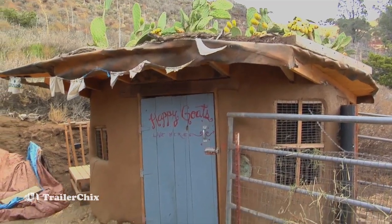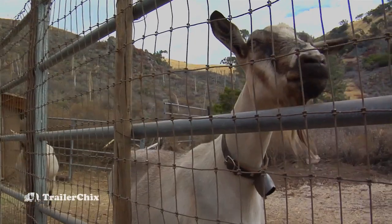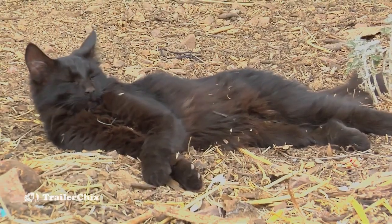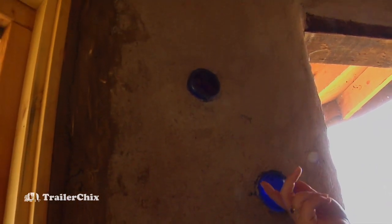And look at these little guys. These are your goats? Those are the goats. What a great way to live. Yeah, what a great environment to grow up. And the bottles. How clever.